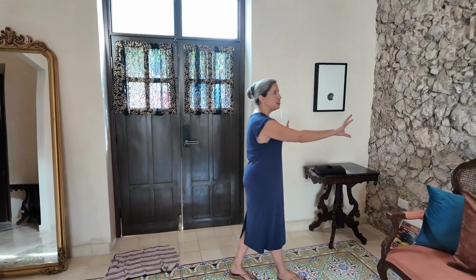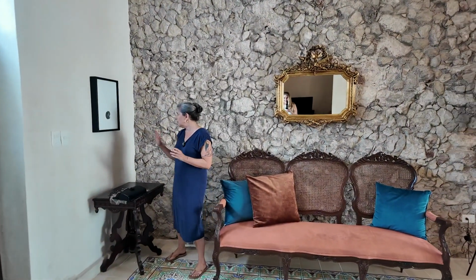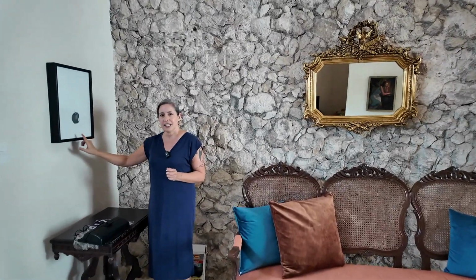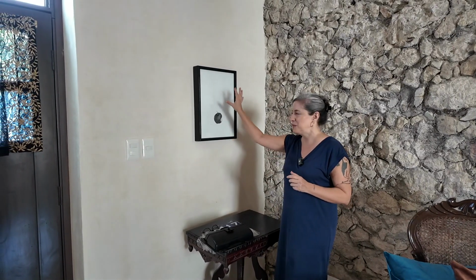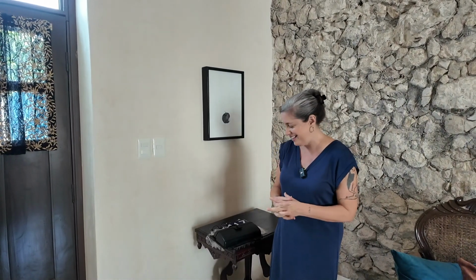And then looking to the right here, just all sorts of little things. Like a friend of mine is an artist. He lives in Italy. And I had this framed. See how deep that is? The electric panels behind there. So I had this specifically framed just to go over there. And framing in Merida is priced very well as compared to the United States. So I framed that little guy there.